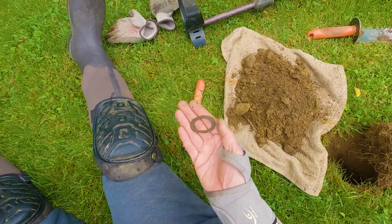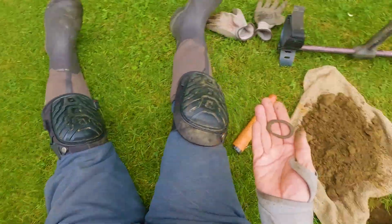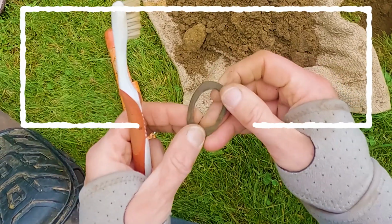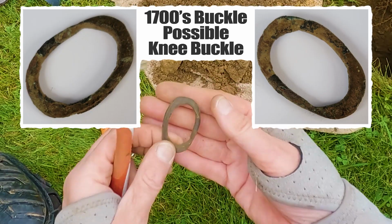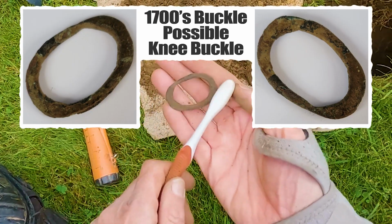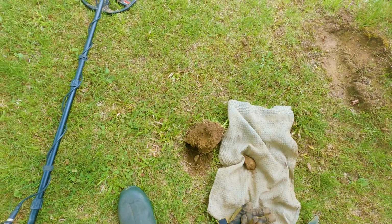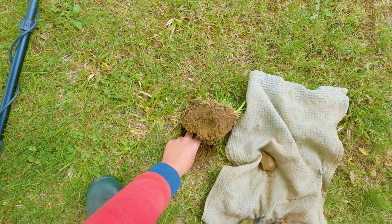I've been on my knees for quite a while digging this hole, so where is my toothbrush? Oh, there it is. All right, here we go. I mean, it's definitely got wear right there. I don't know, but I'd say it's old, whatever it is. Persis and I don't find many of these, but I know a lot of other people do.